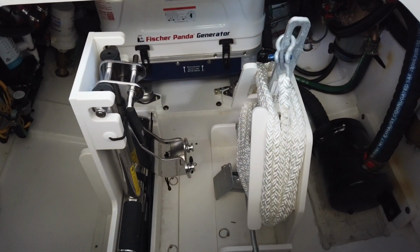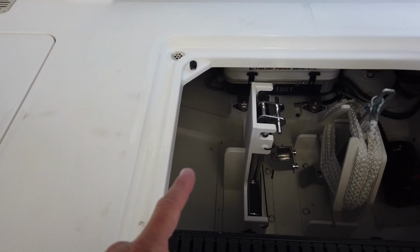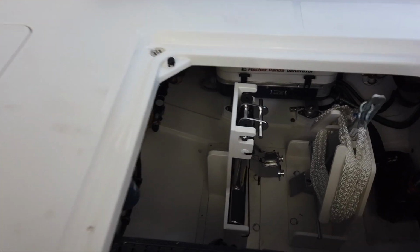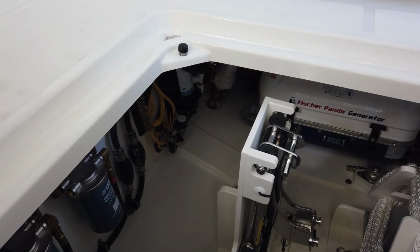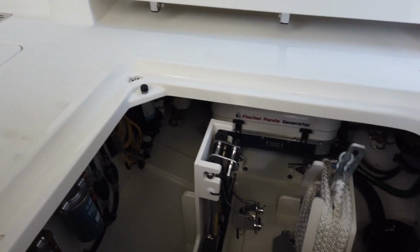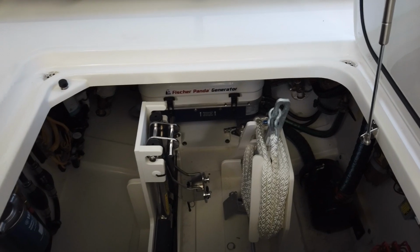Looking down into the mechanical space, another thing, big boat builders, you see how far this lip extends, because if these drains clog, then you start getting water in the bilge, and they want to keep it off of all of your mechanical stuff so it doesn't start to corrode and things of that nature. So all the pumps are tucked up in there. You got your stern anchor, your dive ladder, you got your Fisher Panda, which I think is the new 5 kW.